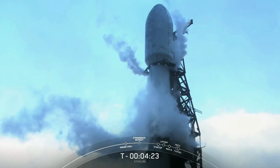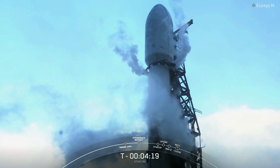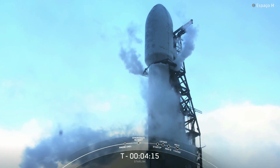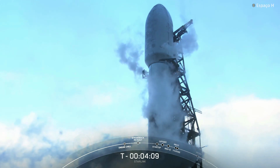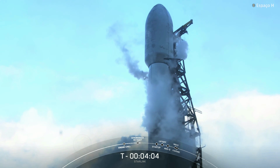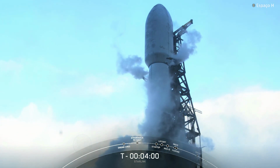Transporter erector to retract away from the vehicle, and the first step of that we will see is the clamp arms opening around the top of the second stage, right below the fairing. You can see they've begun to open around the second stage in preparation for the transporter erector, or the strongback, to recline.